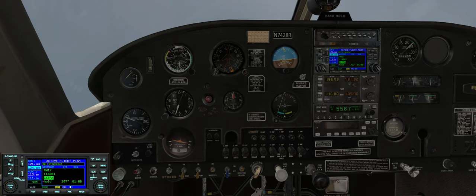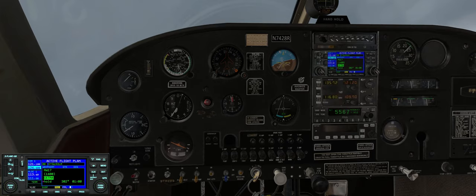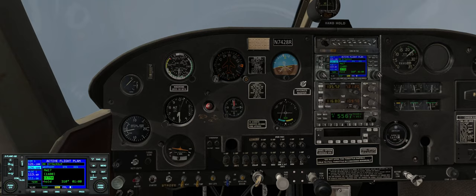Having to fly a significant wind correction angle to intercept that radial inbound. Can't make that correction in your turn. You're holding a standard rate turn. Make the correction up after you roll out.